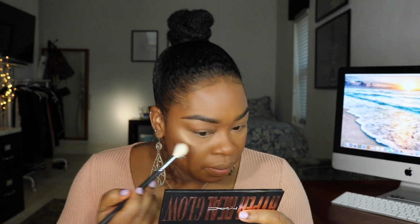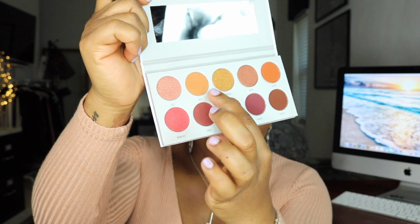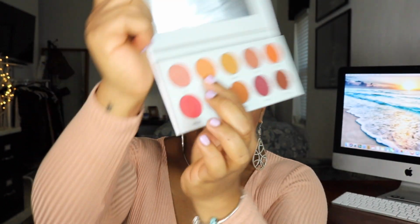There's no name on the palette, which is annoying to me because it comes with this little packet thing here, which most likely I'm gonna throw away. I'm going to try this color here. This one is called Rush. Is it? I'm pointing at the wrong one, am I? This one here. And I'm gonna put that into my crease area. Let's see how you look. Ooh.